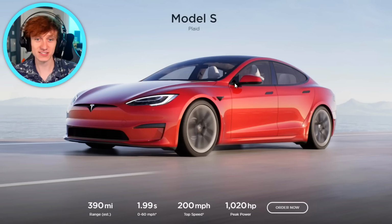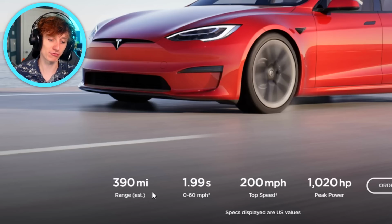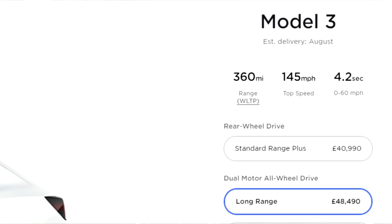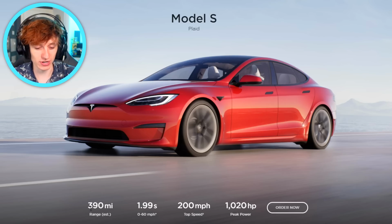Tesla Model S Plaid? Well, I guess to work that out, the most important thing is exactly how much it would cost. So let's go ahead and go through the order process now, and we can find out. So it's got a 390 mile range estimate. That isn't actually too different from the 350 miles of range that my Tesla Model 3's got. So I guess that doesn't really change anything.